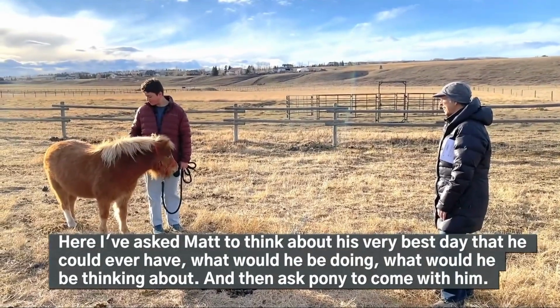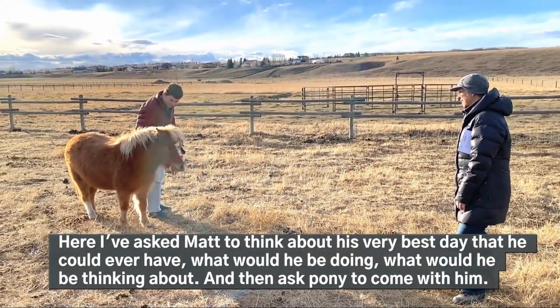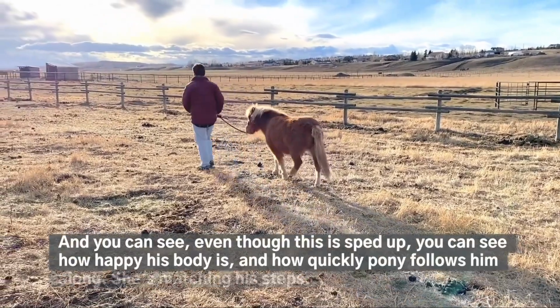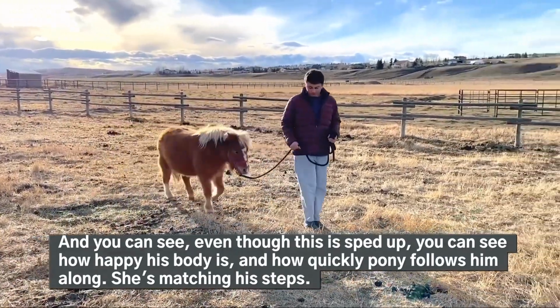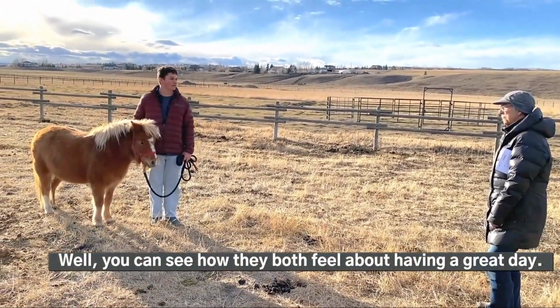Here I've asked Matt to think about his very best day that he could ever have. What would he be doing? What would he be thinking about? And then ask Pony to come with him. And you can see, even though this is sped up, how happy his body is and how quickly Pony follows him along. She's matching his steps. Well, you can see how they both feel about having the great day.